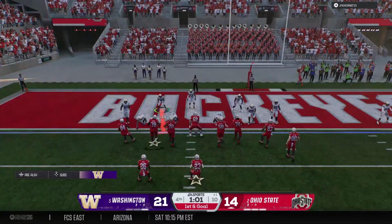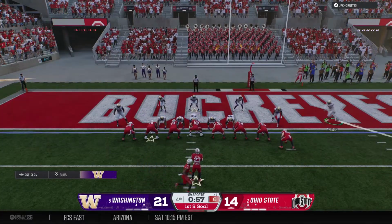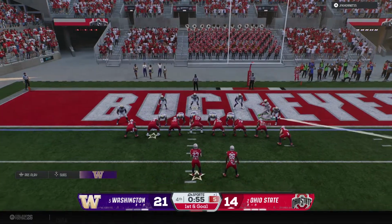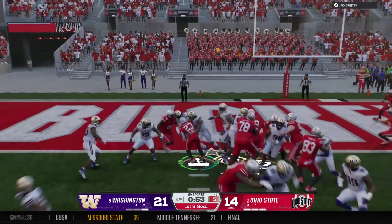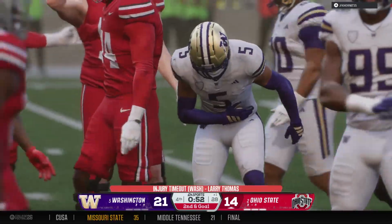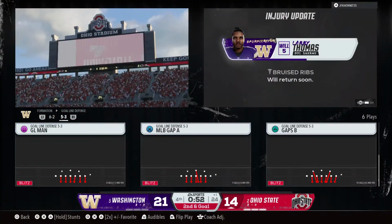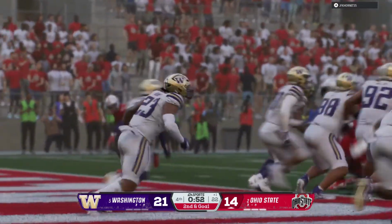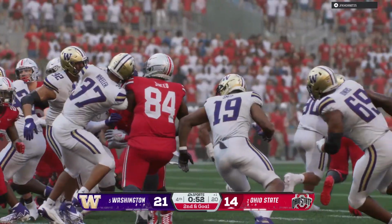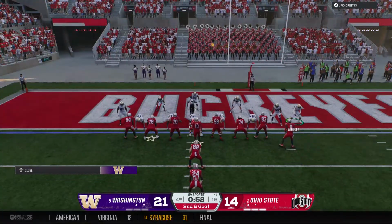Here's a wrinkle now. They go to the Wildcat formation with an extra blocker. Let's see how this works out. And it's a direct snap. And the defense smothers him for no gain. That back just had nowhere to go. Got to give credit to the defense and their run fits on that play. Defense getting very heavy here, looking to stuff the run.